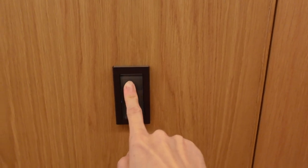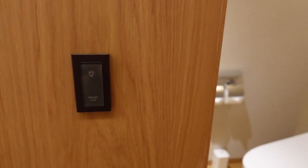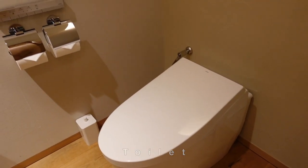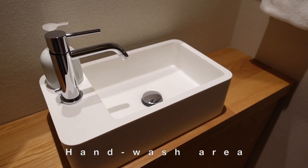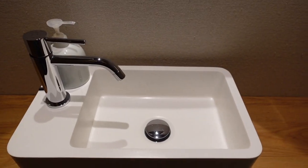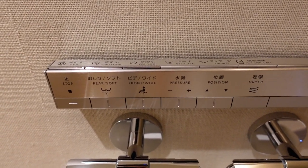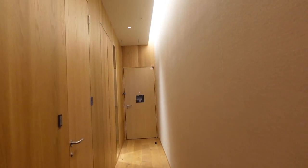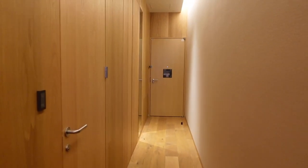What's in here? Is it open? Okay, oh yeah, so this is a toilet. It's really clean. I like this mini-size hand-washing area. Japanese toilets have so many functions. The ceiling is so high, so I feel this room is so big.